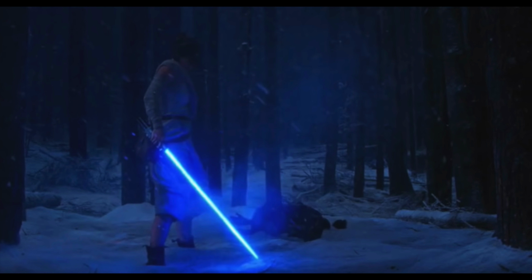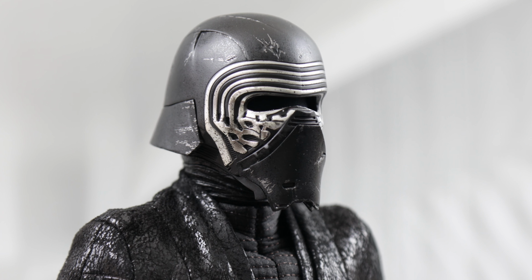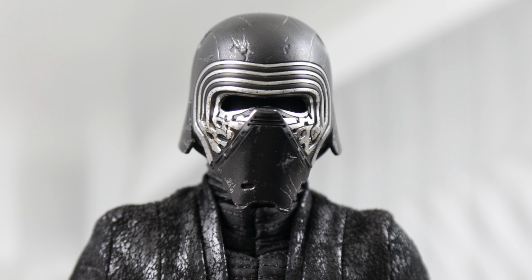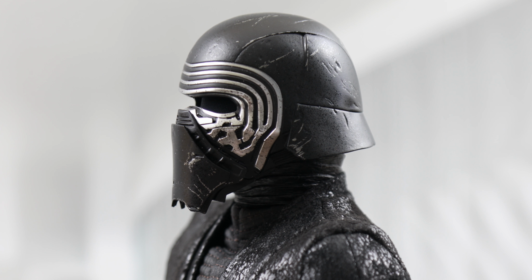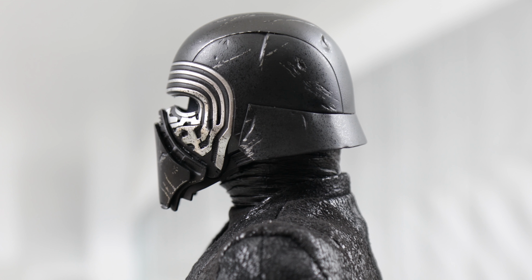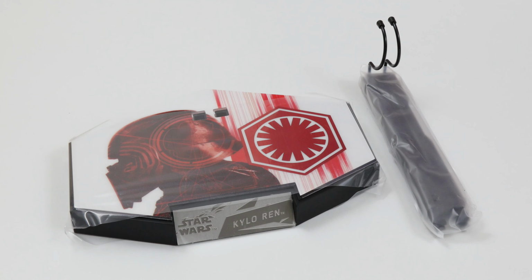Rounding out the last of the accessories is this alternate head with the best helmet, second only to Grandfather. It's the helmet you've come to love in all its glory, with a smooth and battle-hardened surface. A stand is also included to hold the figure in place.